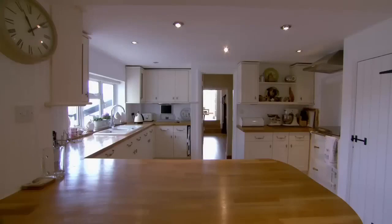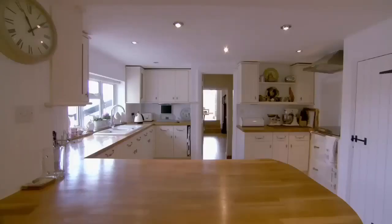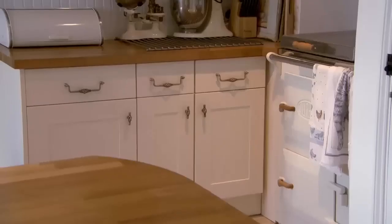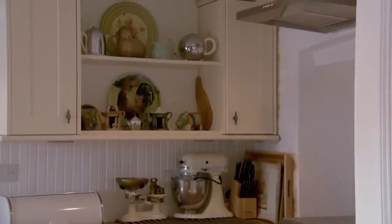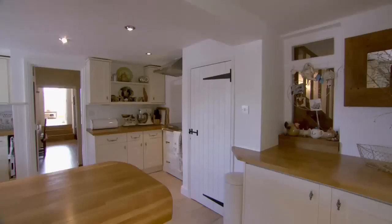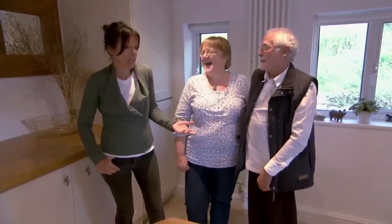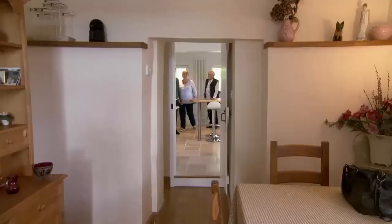Can you imagine yourself cooking up a storm in this kitchen? I think I could, actually. It's good workspace and it's open as well, which is lovely. But it has a nice sort of country feel to it as well. Do you like the style, Will? Yes, very nice. Countrified and every woman's dream, a larder. And some men's as well, I guess. Sorry, that's very sexy. Very sexy. And some men's, absolutely. Let's wander on through. Thank you.